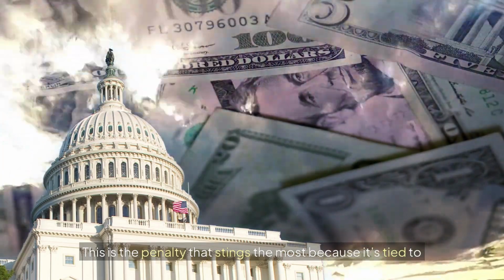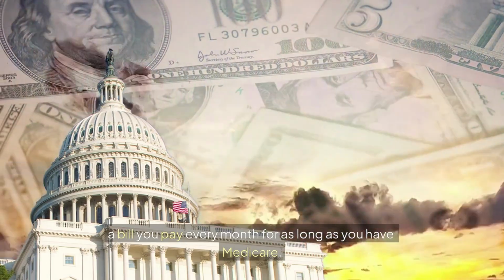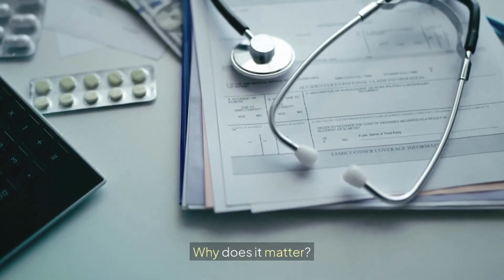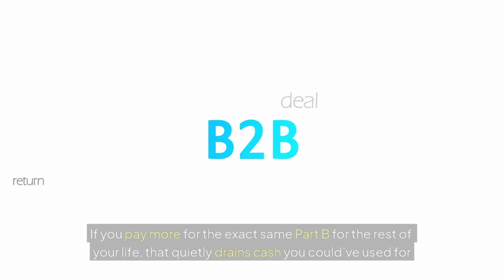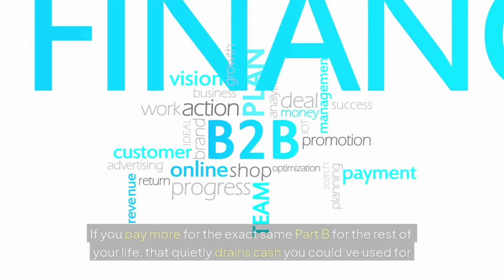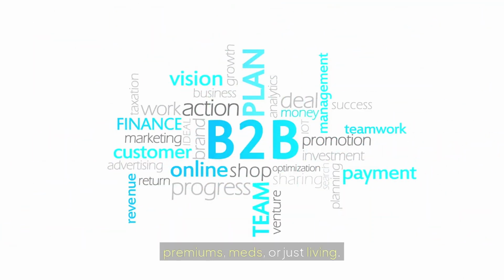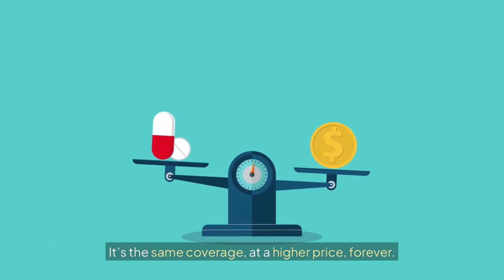This is the penalty that stings the most because it's tied to a bill you pay every month for as long as you have Medicare. Why does it matter? Because Part B is the backbone of Medicare. It covers doctor visits, outpatient care, imaging, labs, therapies, and more. If you pay more for the exact same Part B for the rest of your life, that quietly drains cash you could have used for premiums, meds, or just living. And the penalty doesn't buy you extra benefits. It's the same coverage at a higher price, forever.